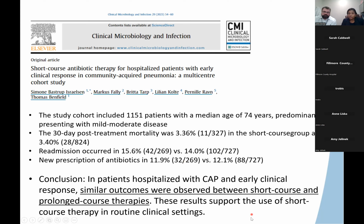Yeah. And this is a newer study. So this is what they said in the guidelines. But again, looking at this new study that was just published, there was no difference in mortality, 3.6 to 3.4, short versus long course. Readmission, 15.6 to 14. So really no significant difference. And then new prescription antibiotics, 11.9 versus 12.1.